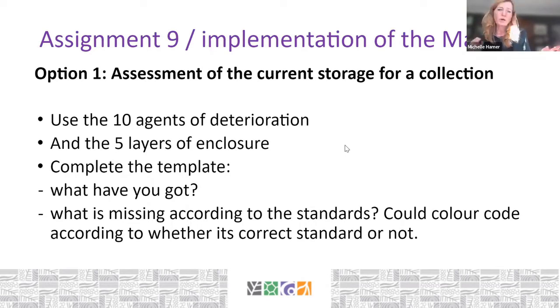So I think whether you're doing the assignment for the course or whether you're just trying to implement the manual and meet the standards, you look at this template. It's like, what have you got at the moment? So what is the current situation? And then also to say what is missing or what's wrong according to the standards. And you could color code it according to whether it's the correct standard, what you've got, or whether there's a problem. Next slide.